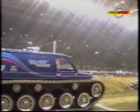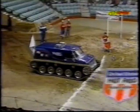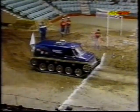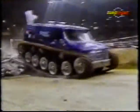It's the only tank tread vehicle you will ever see that actually does, if you can call it such, a wheel stand. You see the beautiful spun aluminum track wheels that were handmade for this machine. $110,000. Unbelievable! Almost clearing all four cars.